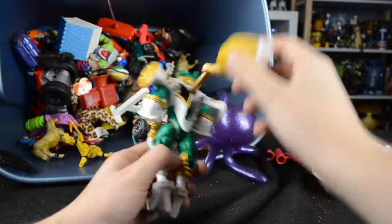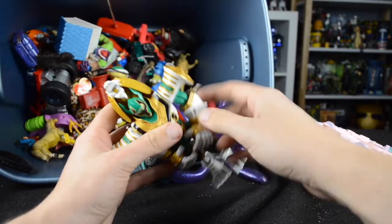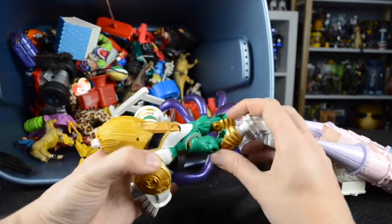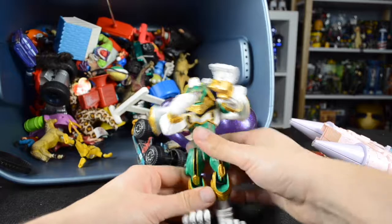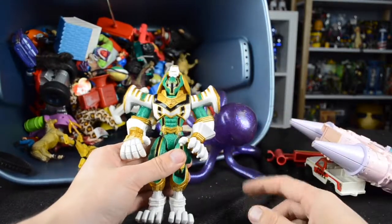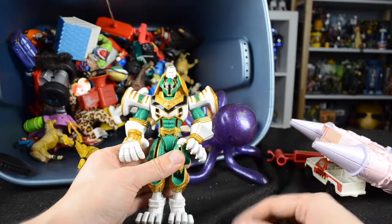This is from Power Rangers Mystic Force. This is, I guess, the Green Ranger based off the Manticore Megazord. Looks like you could transform him to kind of this lion mode here. Looks to be missing a piece or two, but still kind of a cool figure. This is a toy line only. They never did anything like this in the show.